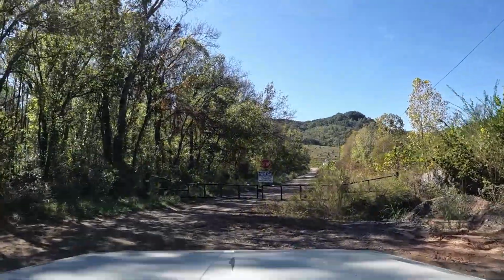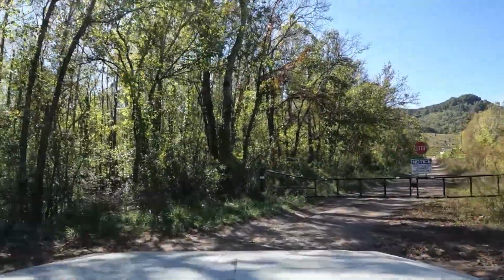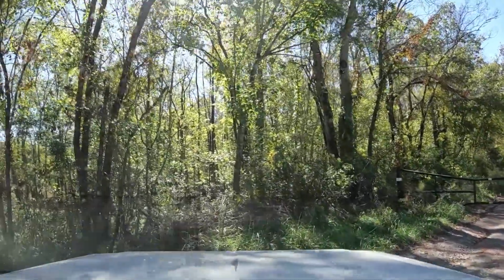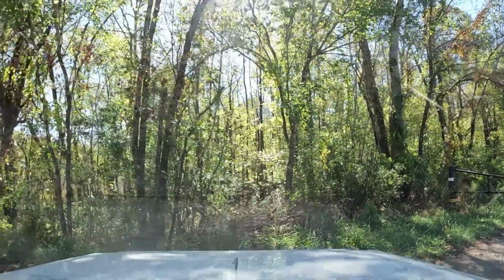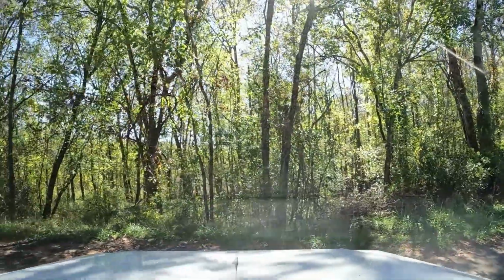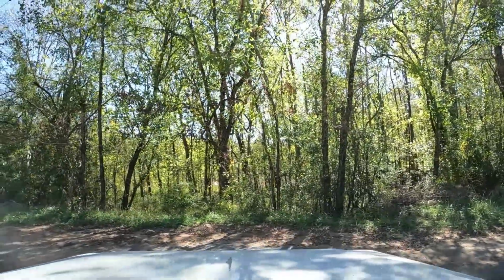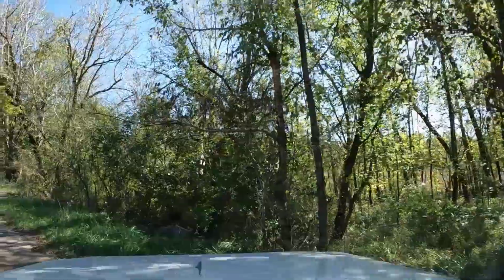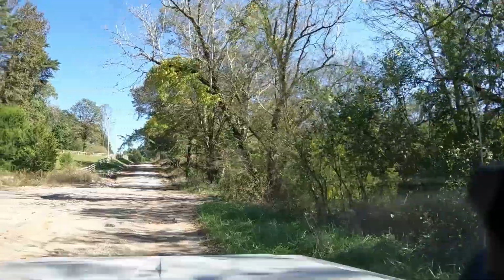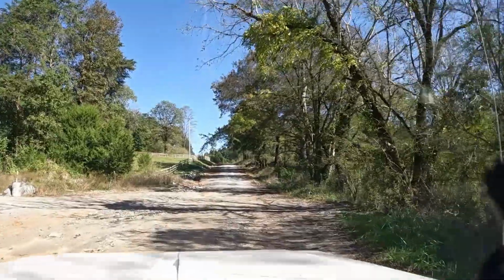All these state trucks have been Fords. Facility closed. Authorized personnel only. I don't know what kind of facility it is, but so we will turn the camera back off.